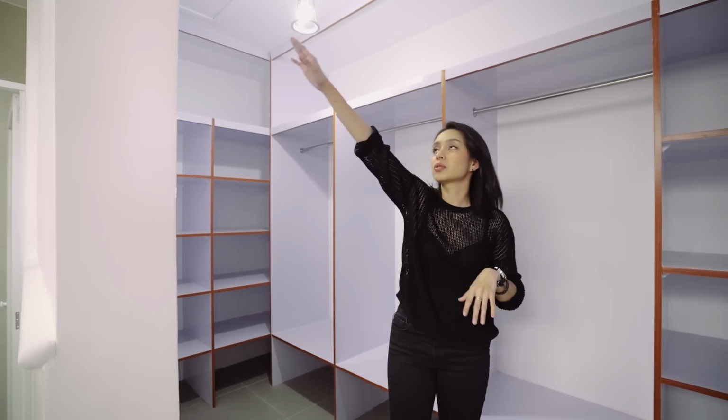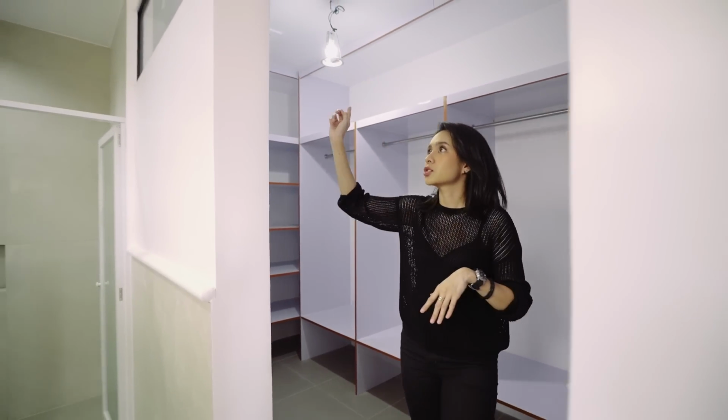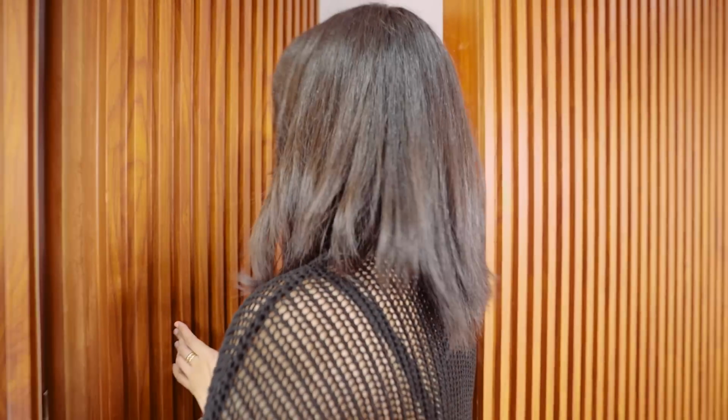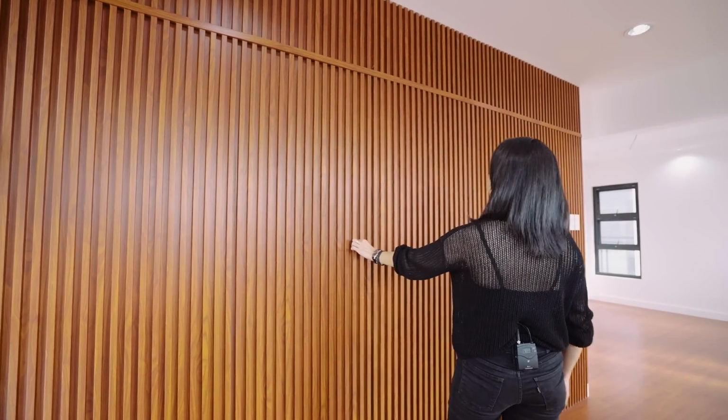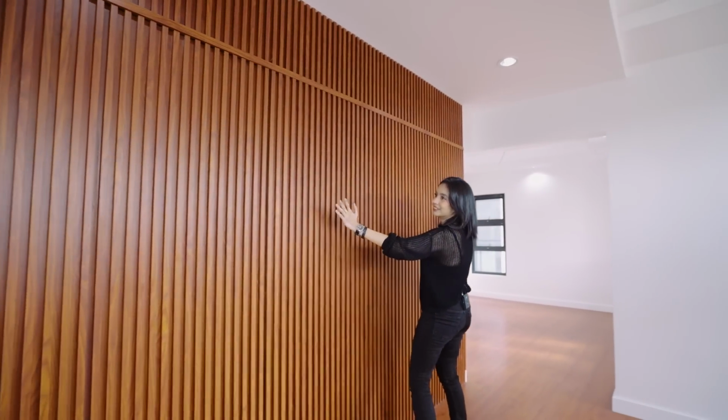Then you have a window, a clerestory window here to let in some of that natural light. Oh, that's a nice touch. I want to see this again when it's closed. Oh, that's nice. So you don't even see the termination, ganda. So your TV is gonna go somewhere here.